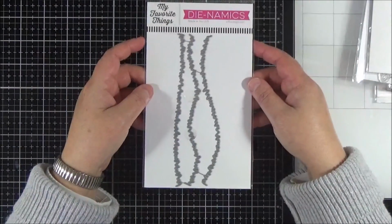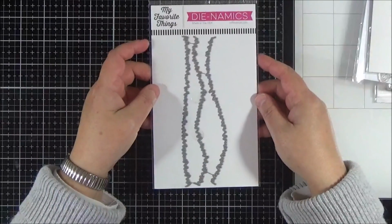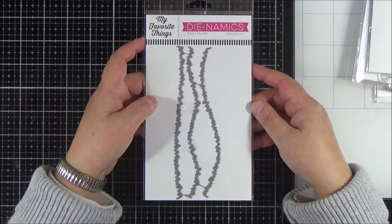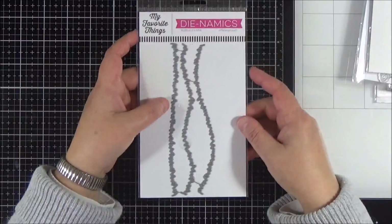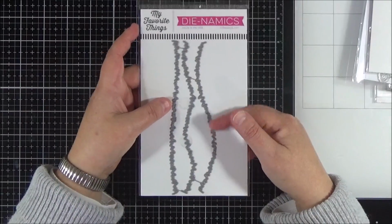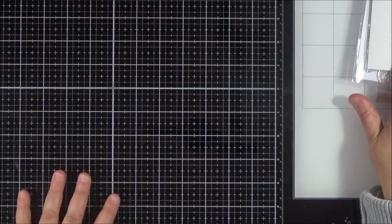And then I also got this set of dies from My Favourite Things. This is the Grassy Hills die. I do have grass dies, but I don't have anything that's shaped. I just have dies that go straight across. So I thought this would be useful for scene building, so I picked that up as well.